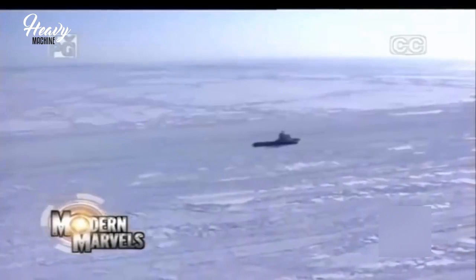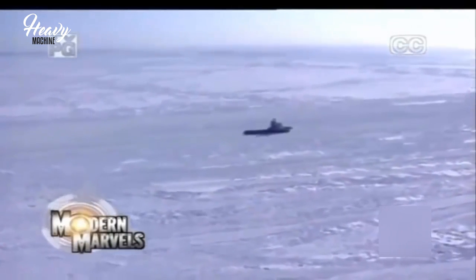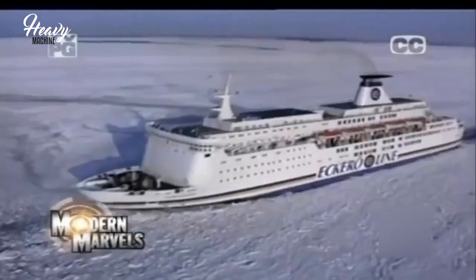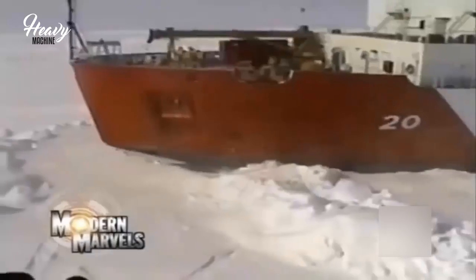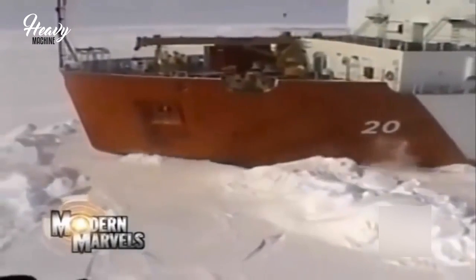They are the toughest ships in the water, plowing headlong into one of nature's hardest obstacles. They call the most desolate places on Earth home, as they keep ships safe and open the frozen reaches of the planet to scientific study. Now, icebreakers on Modern Marvels.